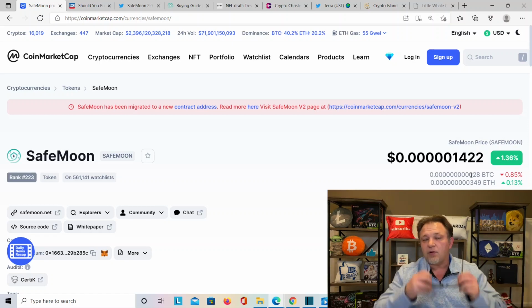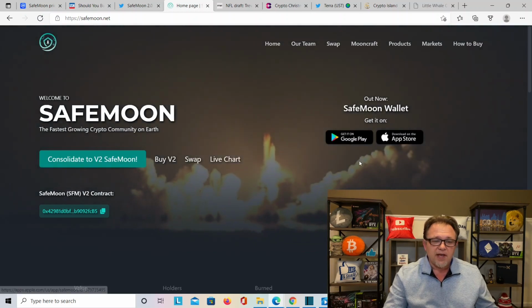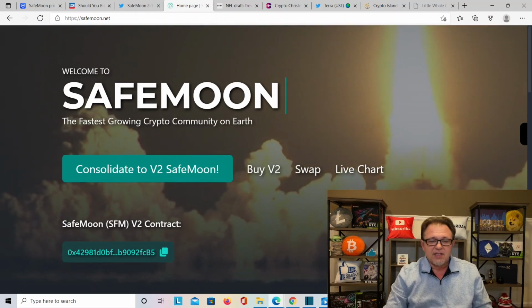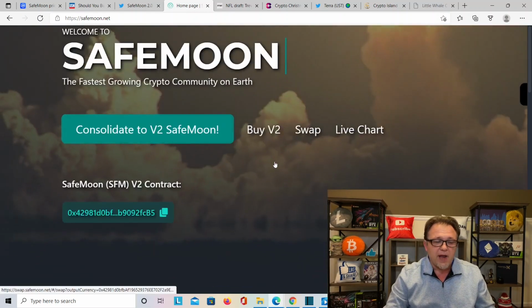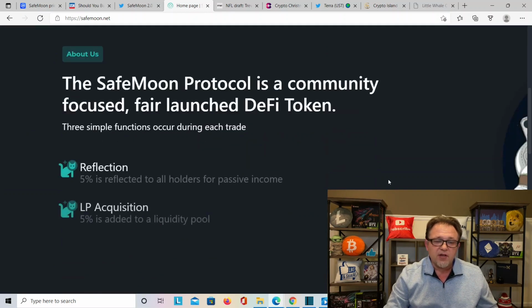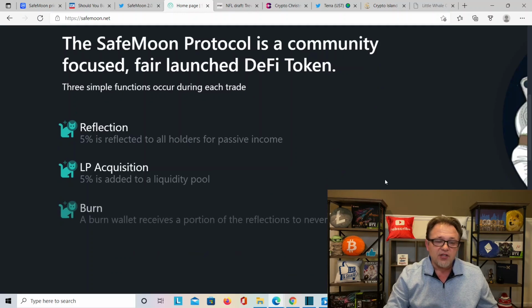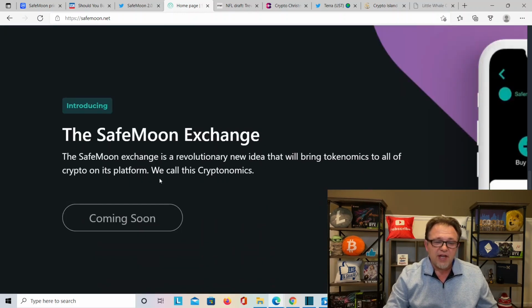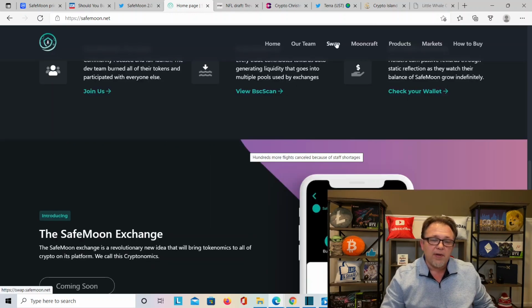Let's head over to the website real quick. Okay, again, over here at the website, Safemoon, the fastest growing crypto community on earth. Consolidate the V2 Safemoon or just buy your V2 today. The Safemoon protocol is a community-focused, fair launch DeFi token. 3 simple functions occur in each trade: reflection, LP acquisition, and burn. The Safemoon Exchange is a revolutionary new idea that will bring tokenomics to all the cryptos on the platform. We call it cryptonomics.